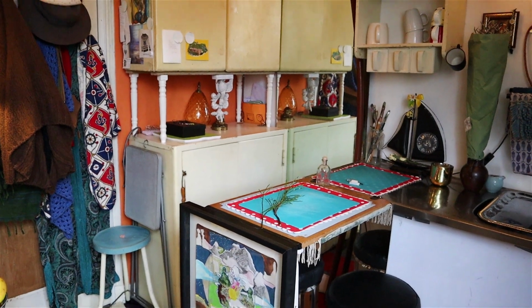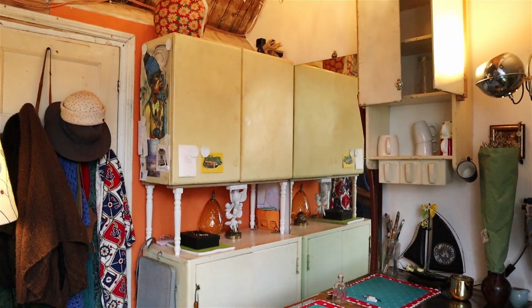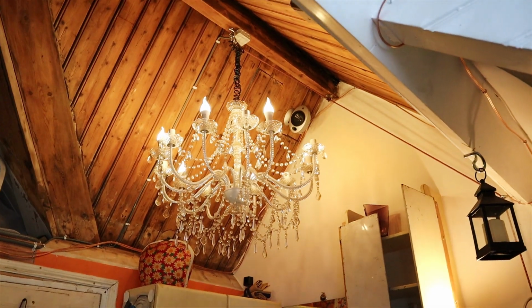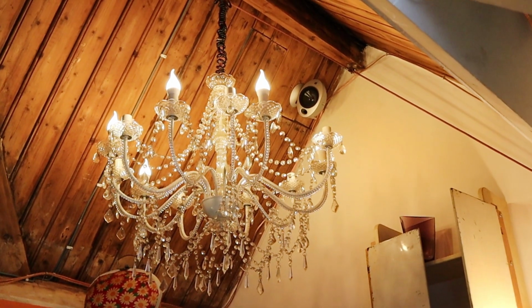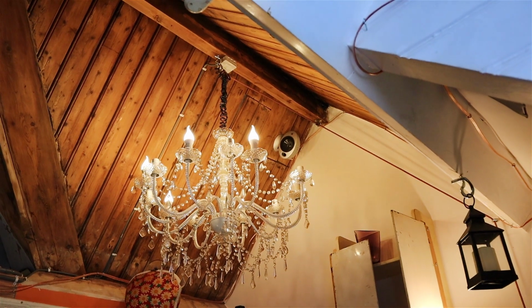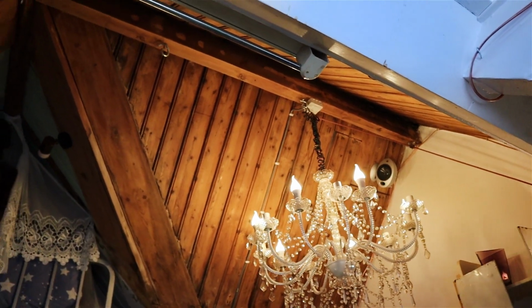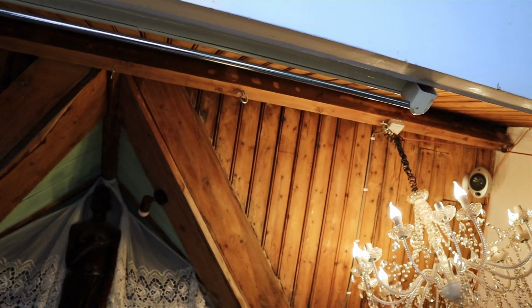And this is why the KEF surround set is such a perfect match. They have a built-in system to hang them on the wall, and as you can see this is indeed a tiny house but with very high ceilings. So the idea was to put 2 speakers at normal height and 2 speakers high up in the air.